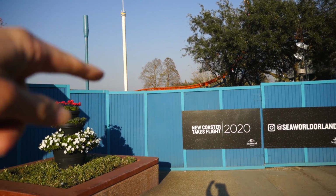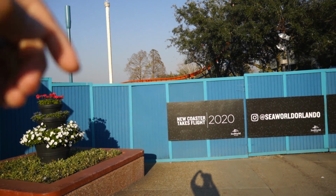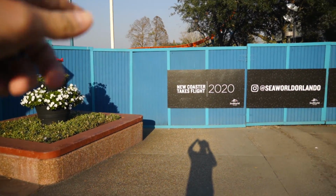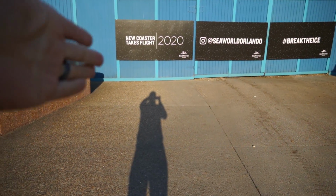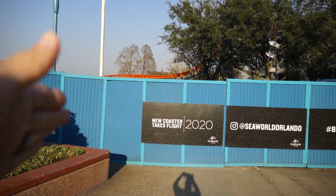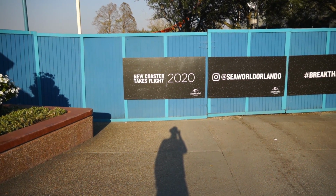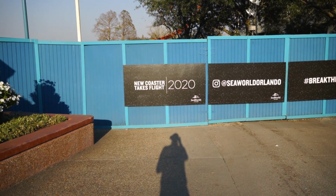So when we were down inside of the construction zone, when I was looking at the pathway, I was like, this is that pathway that used to be here and leads to a smoking area. This is where the pathway goes. It'll go underneath the track right there. And another thing that we can notice here is that it says 2020. We do know that it will be spring of 2020, so that's good.